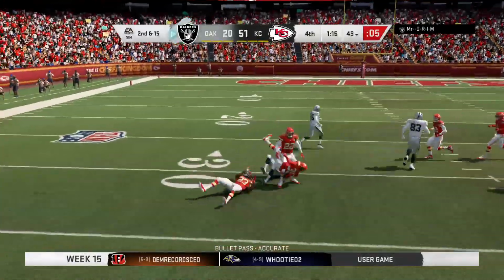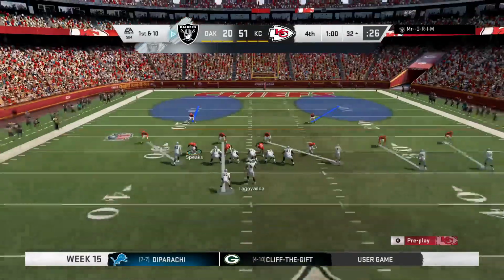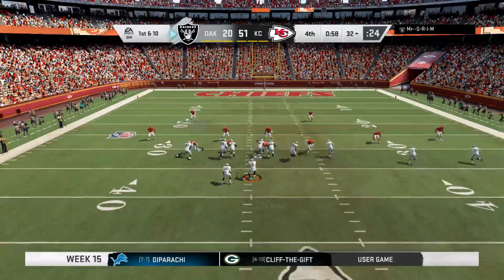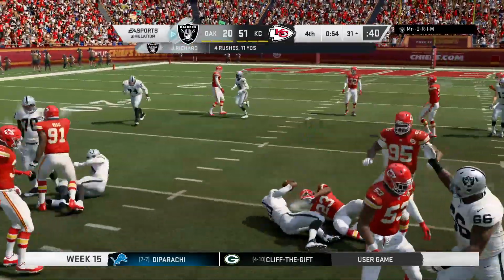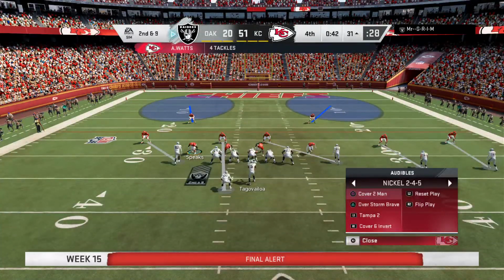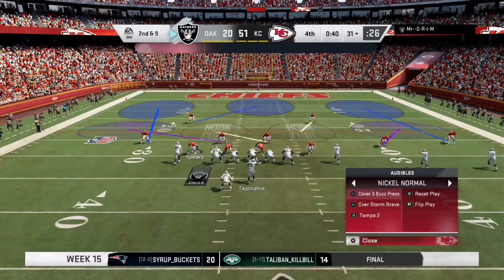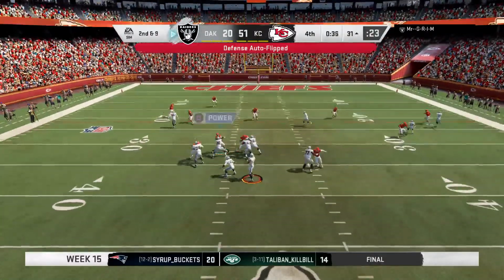Back to throw. Completes it to Davis. And he'll be brought down with a first down as the tackle's made at the Chiefs' 32-yard line. They'll run on first down. Richard. Credit him with a 1-yard gain there to make it 2nd and 9. A gain of a yard brings up 2nd and 9 now.